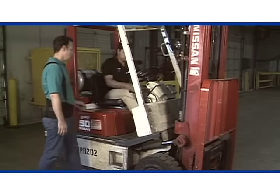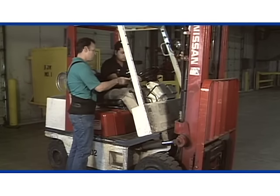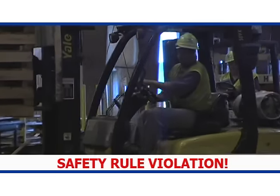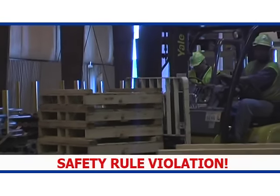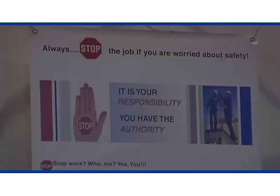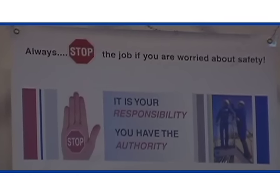Refresher training in relevant topics is provided when an evaluation reveals that he or she is not operating the truck safely, or any time when an operator has been observed operating in an unsafe manner, an operator has been involved in an accident or near-miss incident, an operator is assigned to drive a different type of powered industrial truck, or a condition in the workplace changes in a manner that could affect safe operation of the truck.